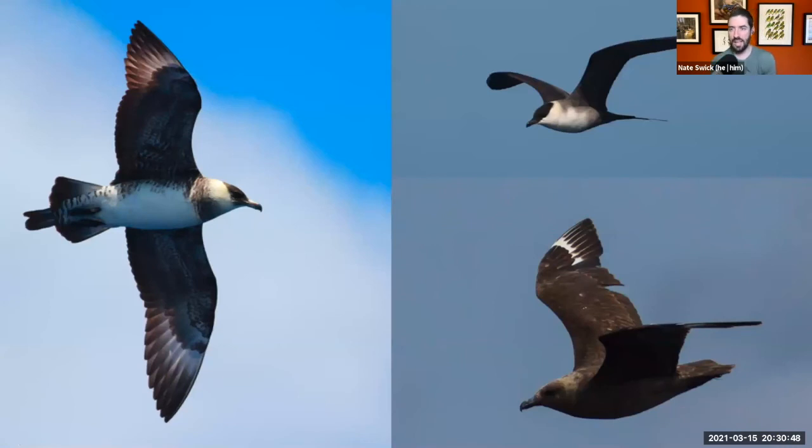And skuas and jaegers. We see quite a few of these as well. Long-tailed jaeger, which nests in the Arctic. All of these nest in the Arctic, except for South Polar skua, which nests around the Antarctic and comes to the North Atlantic in their winter, our summer, which is the bird in the lower right. So these birds don't pick things off the surface like the tube noses and the terns. They're hunters.